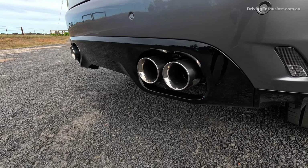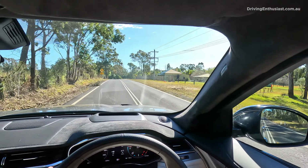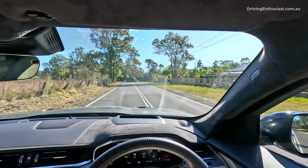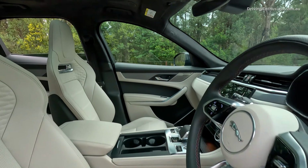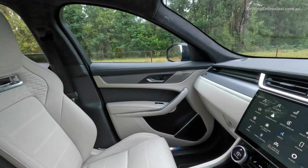The only thing is, it is a very sporty SUV, so the roof is quite low, the windows aren't very tall compared with some rivals. It just means you feel like you're driving a sports car more, or at least a sports sedan, more than a big upright SUV.